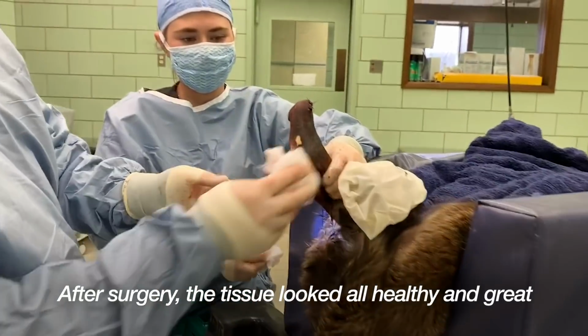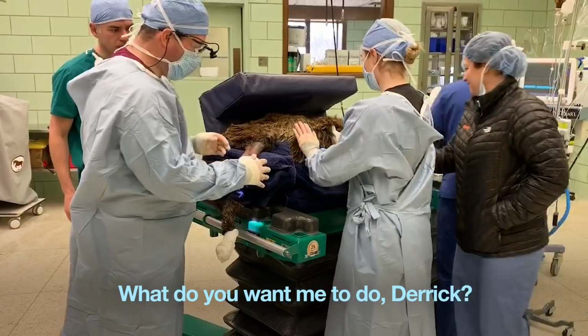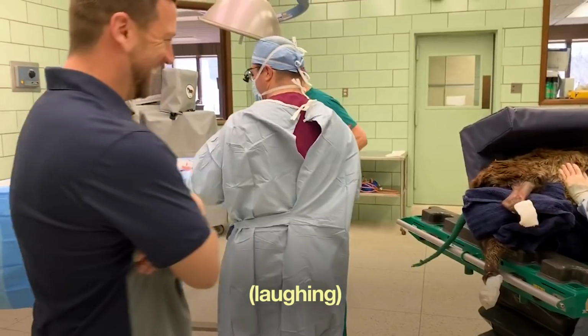After surgery, the tissue looked all healthy and great, and she seemed to respond very well once she woke up. What do you want me to do, Derek? You want me to bandage this normal first? Bandage. Do a normal. There's nothing normal about this.